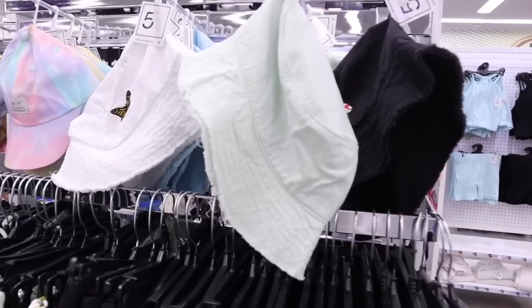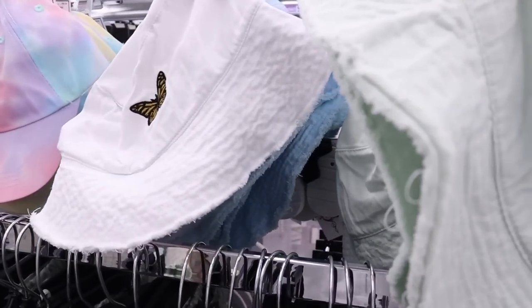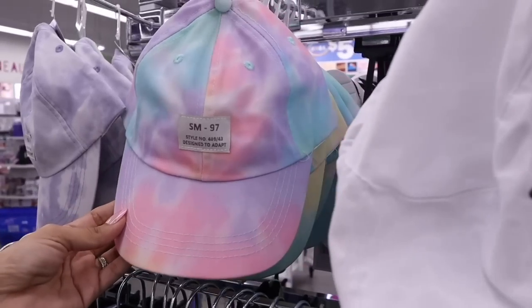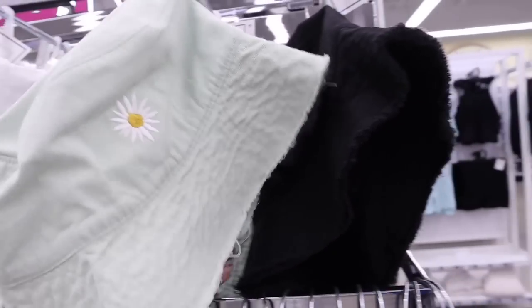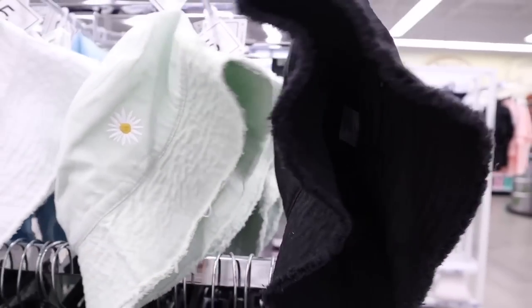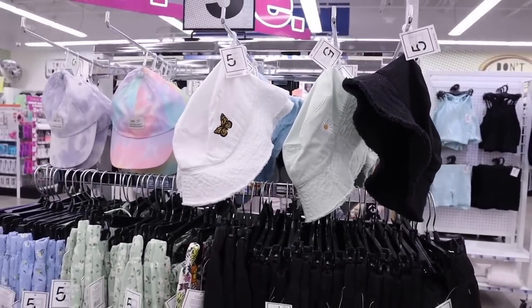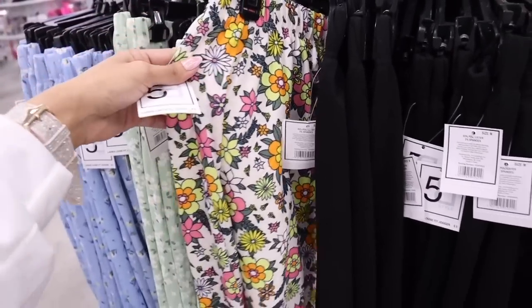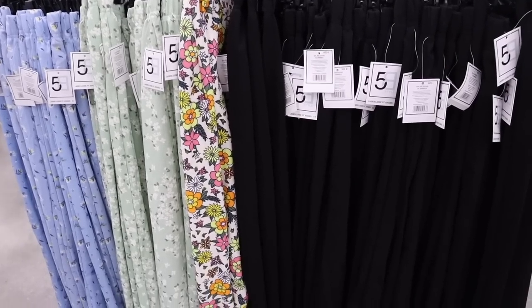And here are the bucket hats that you guys need to get in your life. So I recently got one of these and they restocked on the rainbow ones. There's more of the tie-dye hats. This one is definitely new, so it's black with a mushroom. Which one do you guys plan on getting? Don't forget to let me know. And it looks like everyone is buying out these bottoms. I was hoping to see my size today, but it looks like no luck.